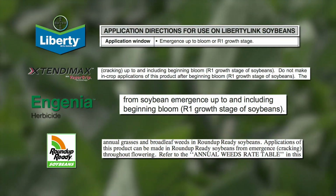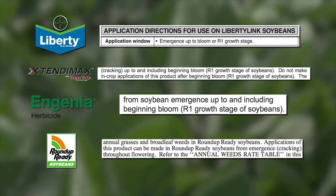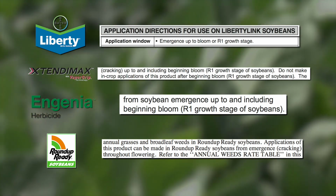So Liberty says R1. That's first flower. Dicamba, Ingenia, XtendiMax, R1. Roundup is R2. So in other words, as soon as you see a pod in your field, you aren't supposed to be spraying any of those herbicides anymore.